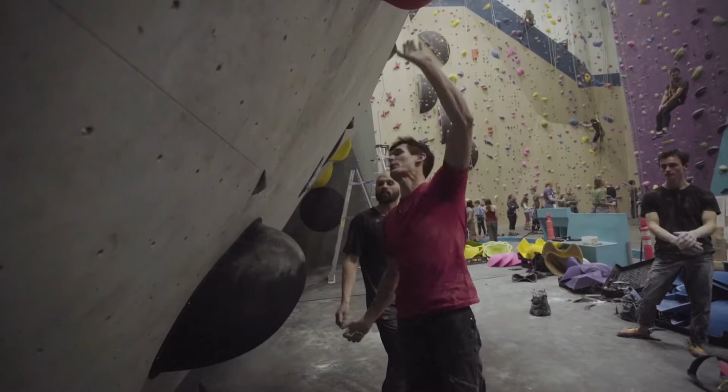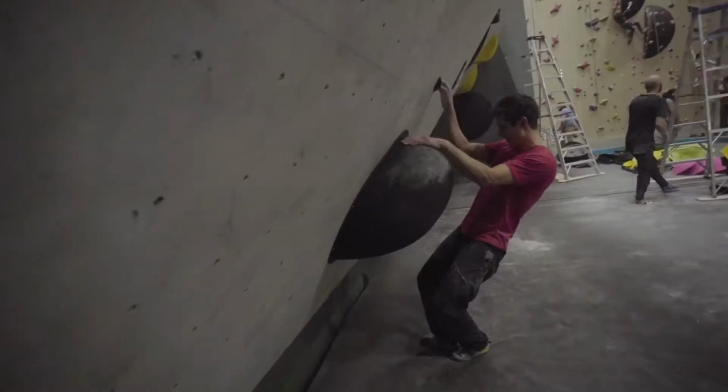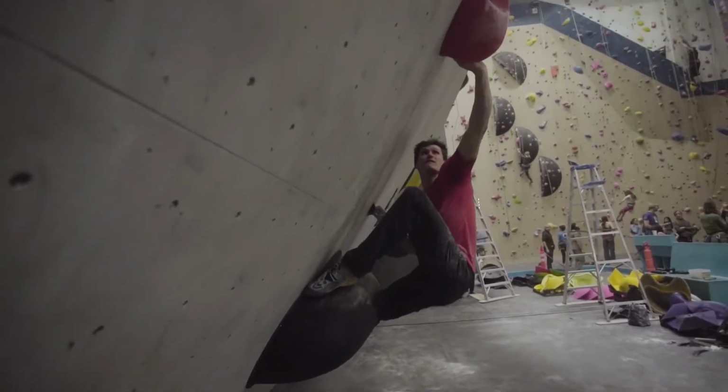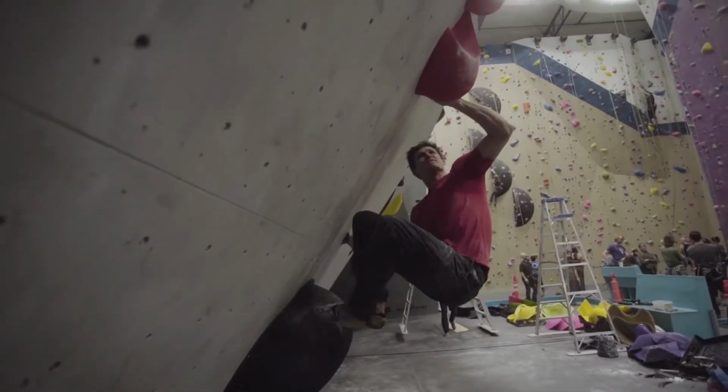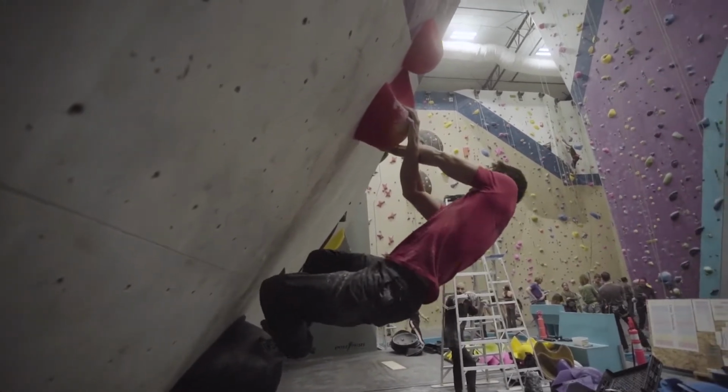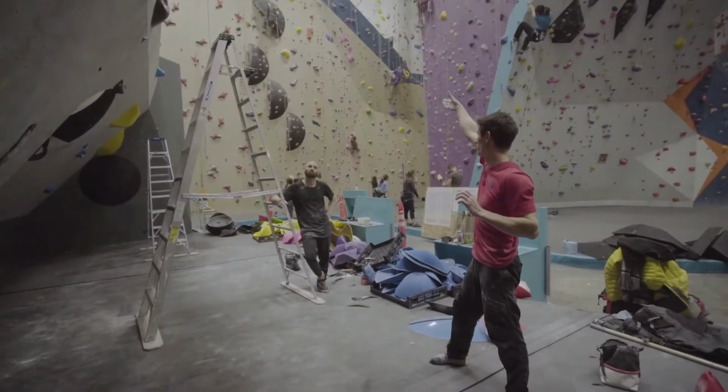Just finished with men's, and now we're starting women's finals round. Then all these boulders will come off the wall, and then we'll put up a qualifier. It's good. It's a nice balance of style. It'll show a really well-rounded climber.